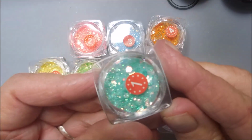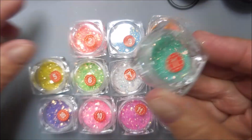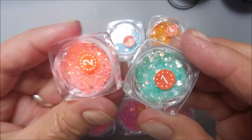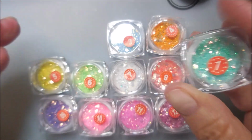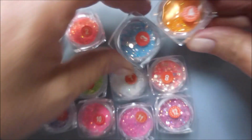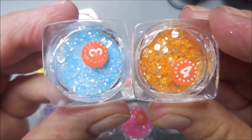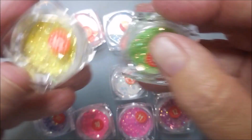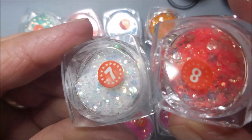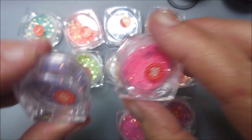But they're really, really pretty, and they're numbered, so that way if I use them in a manicure, I can remember what number they were. They've got some really, really pretty colors in here, and I will be playing with them. You guys know I'm all about the playing. I've got quite a bit of stuff here, so I'm going to try to bump through real quick. I just want to show y'all what's out there.